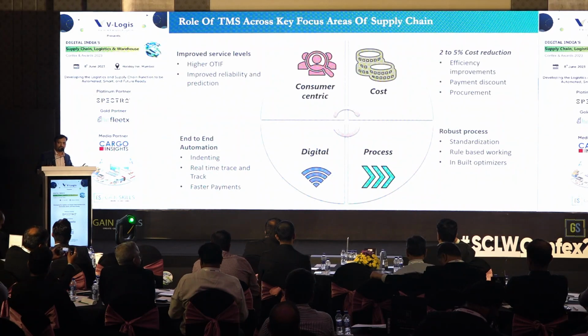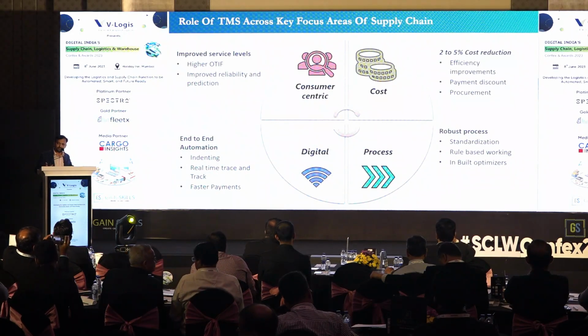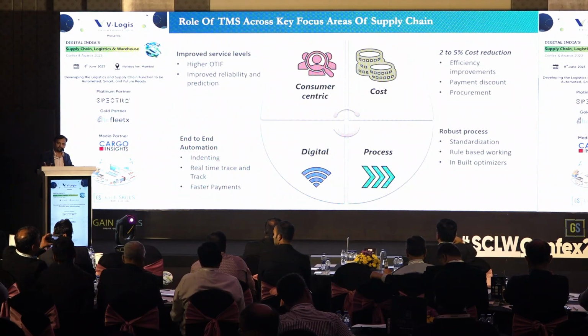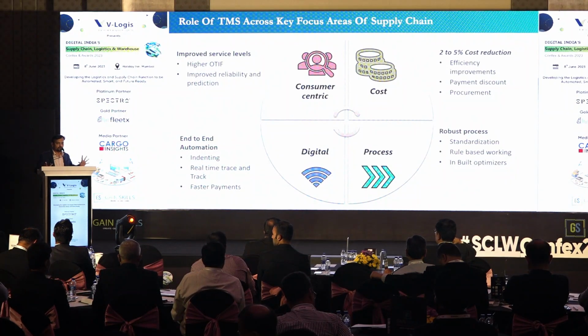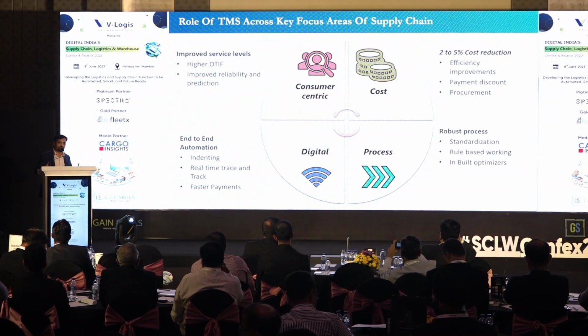The role of TMS in cost: we have achieved a 2 to 5% reduction, and that continues to happen, on the discount that we get and some of the SLAs. So every year there is a good cost reduction. There is also the discovery I'll talk about, the procurement module, some of the spot buying and annual auctions that we do, which is another element there.